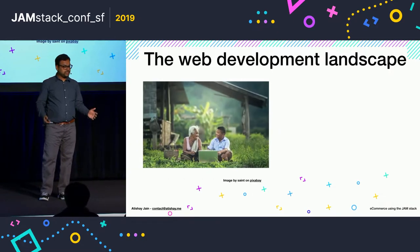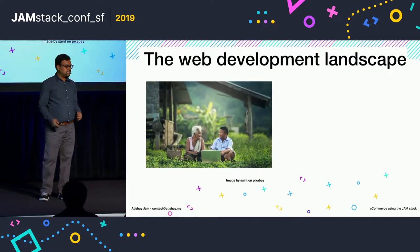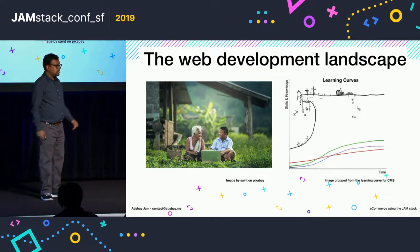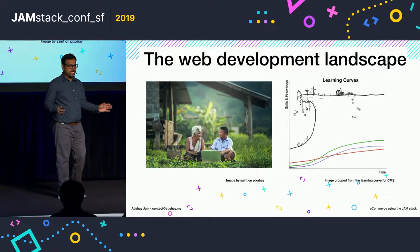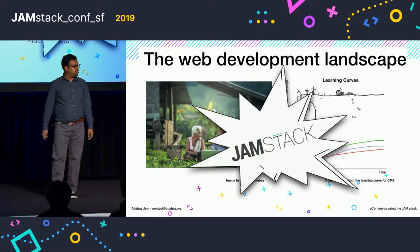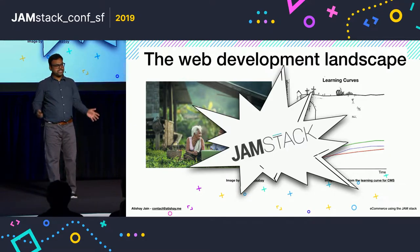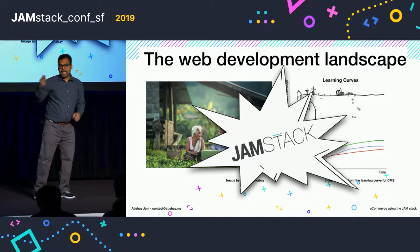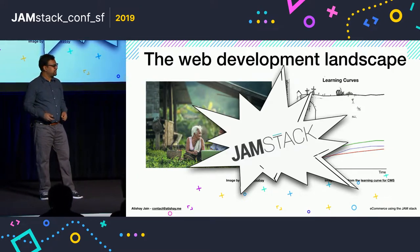In the early 2000s, you could have imagined a child sitting with his grandma figuring out how to do web development. But now, the learning curve is really treacherous. And that is why I love the Jamstack. With the Jamstack, we can focus on the fun of web development and forget about the difficult pieces like the servers and the deployments and move them to edge cases, which we don't have to worry about in our day-to-day life.